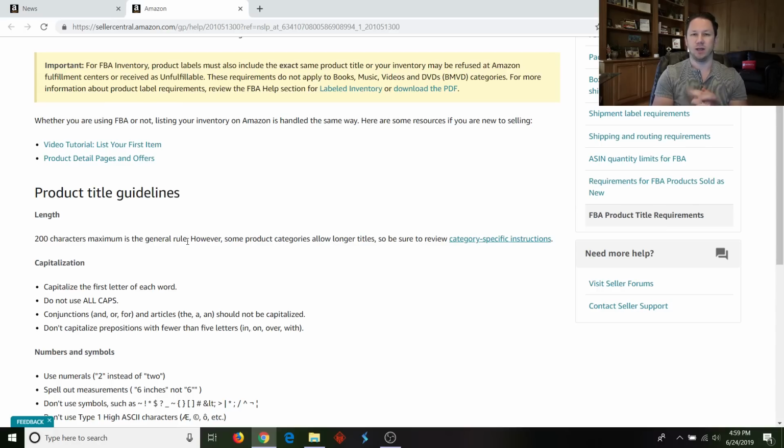Also, I don't suggest that you update your listings too often because generally if the listing is working, things are going well, you don't want to, because every time you update it and save it, Amazon has to go back through it and recharacterize your listing. So generally if things are working, don't go in and change your listing, but in this case you may have to.